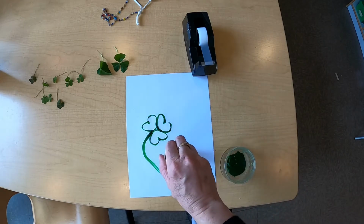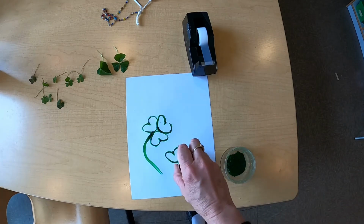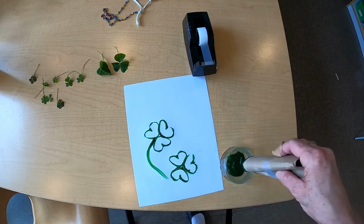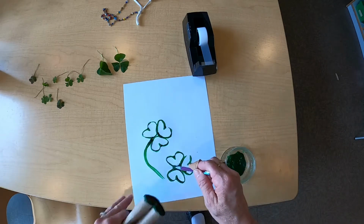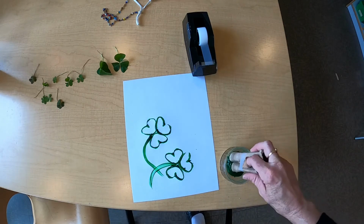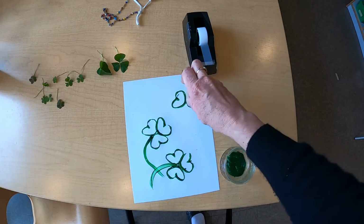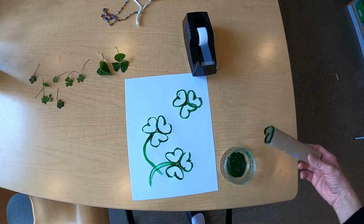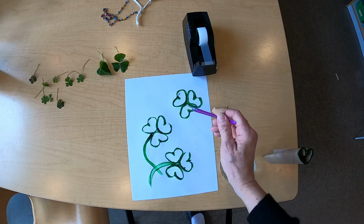So let's do another one. So I've got 1, 2, 3. Excellent. And now I can make another stem. And we'll do 1 more, because I feel like if you're going to have 3 leaves, you should have 3 shamrocks. 1, 2, and 3. All right. And now I'm going to give this final one a little stem as well.